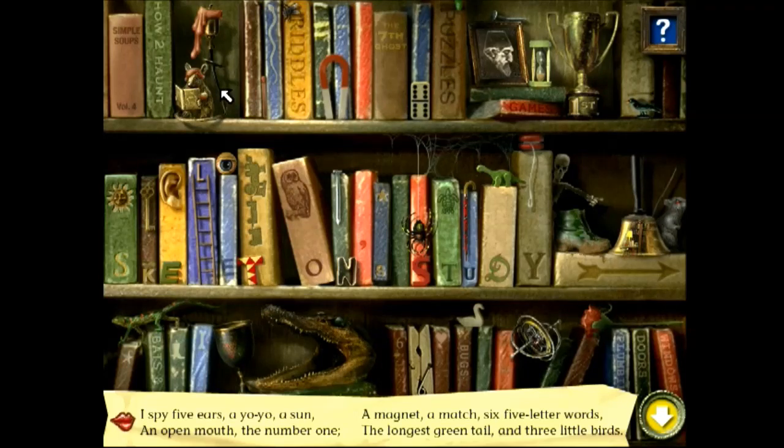1 ear. 2 ears. 3 ears. 4 ears. 5 ears. A yo-yo. A sun. A magnet. A match.